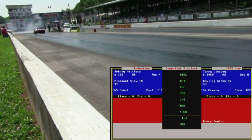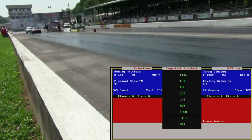Terry Lindsay out of Bowling Green, Kentucky in the '67 Camaro here in the right lane. Johnny Matthews out of Pleasantville, Tennessee. '65 Comet, 351 Ford small block, 427 Chevy big block in the Camaro.